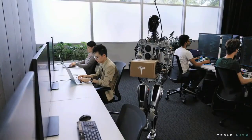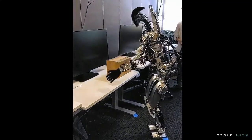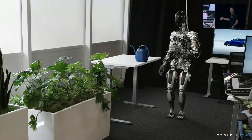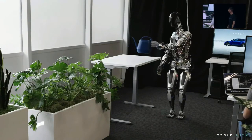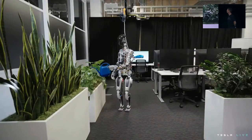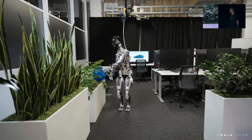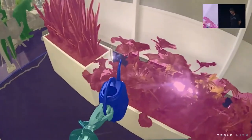and just walking around and dancing on stage. Just humble beginnings, but you can see the autopilot neural networks running as is, just retrained for the pod, directly on that new platform. That's my watering can. When you see a rendered view, that's the robot. That's the world the robot sees. So it's very clearly identifying objects. Like this is the object it should be picking up.